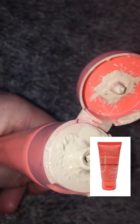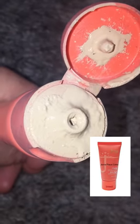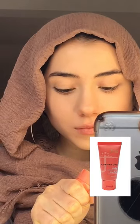Today I am really excited to show you this makeup look. I think this is the best look I've ever done. The main thing about this look is it makes your eyes look bigger.